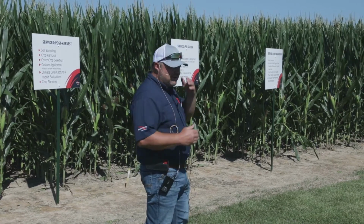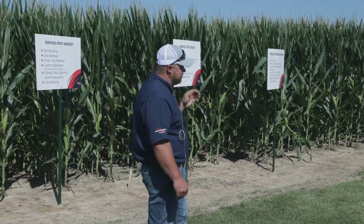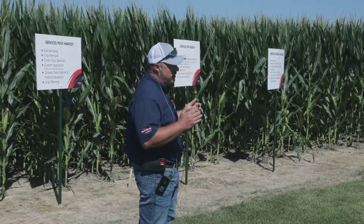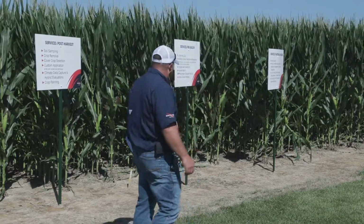Our innovator group, led by Jason Leakin and Adam Messmer, do a fabulous job of putting out trials and plots. I think they got over 23 corn plots out, identical corn plots across our territory. That's a huge amount of data coming out of those plots.